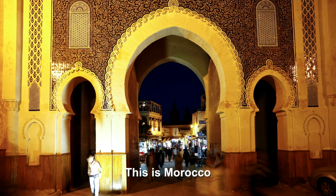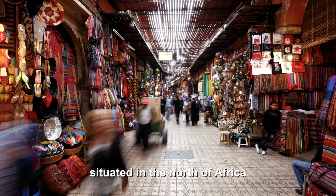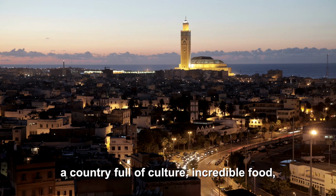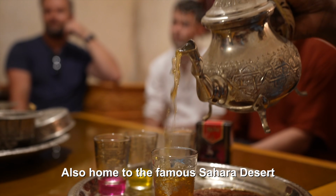This is Morocco, with a population of over 37 million people, situated in the north of Africa, a country full of culture, incredible food, beautiful architecture and fascinating people, also home to the famous Sahara Desert.